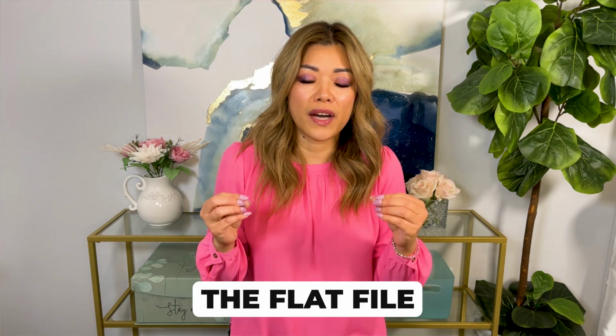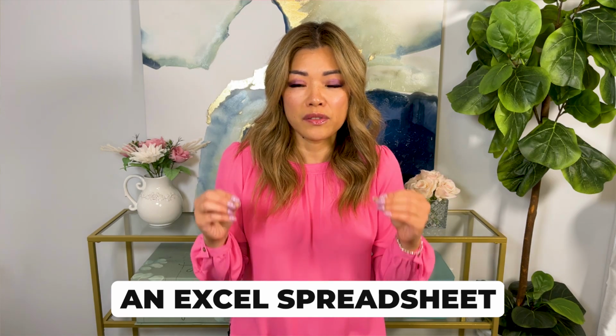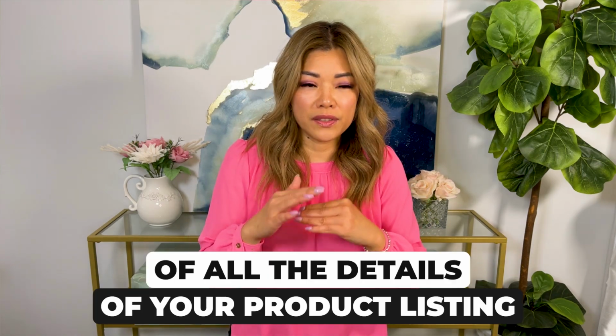Because we were having all of these technical issues in Amazon's back end, this Amazon seller support rep created what is called a flat file. A flat file is an Excel spreadsheet of all the details of your product listing. So it's kind of like doing it the old-fashioned way, where you submit this file into Amazon seller support, and then they will create the listing for you in the back end.